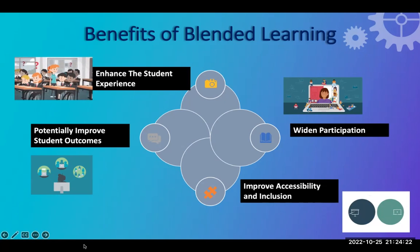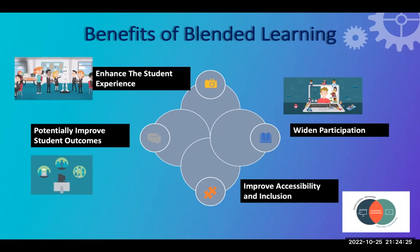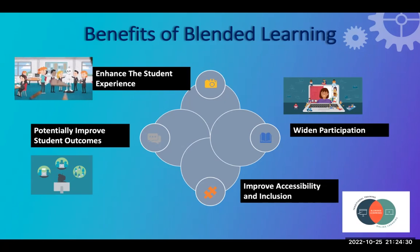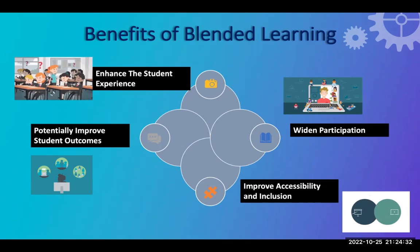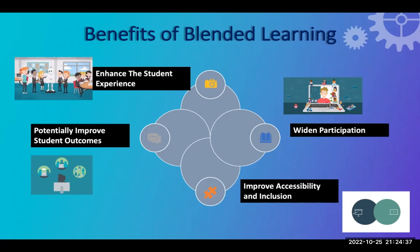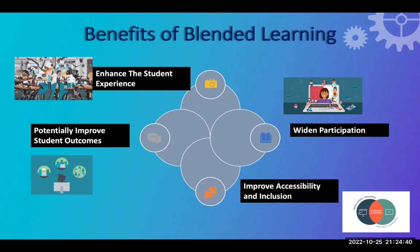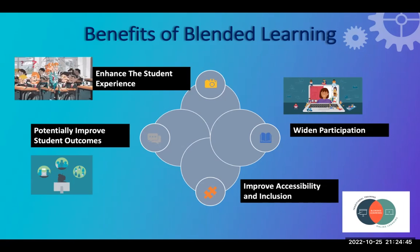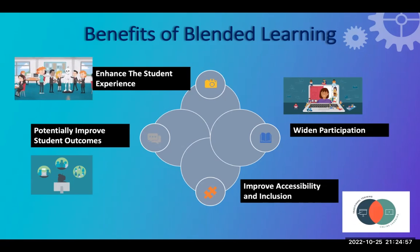So the benefits of blended learning: enhance the student experience. Surely, once you combine the two strategies, face-to-face and online learning, there is more enhancement of the student experience, and they can learn more. It can potentially improve students' outcomes. There are good results you can bring out because you are training them inside the classroom, you are sending them assignments online, you are taking the quizzes online, and all their progress is streamlined in your LMS system, that is Blackboard, so you can have better outcomes from the students.